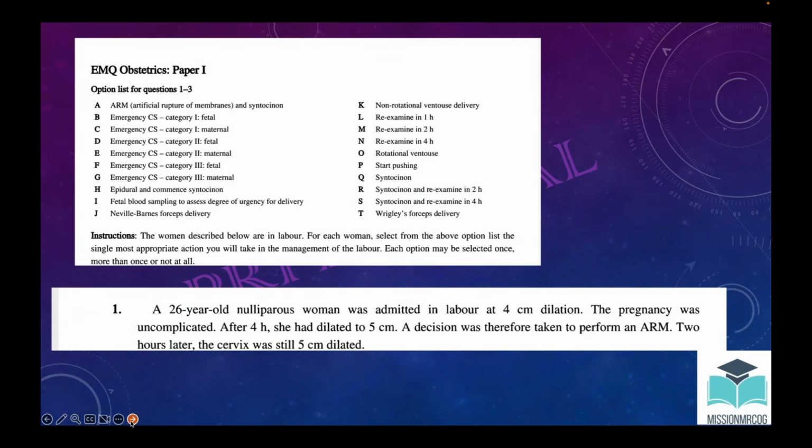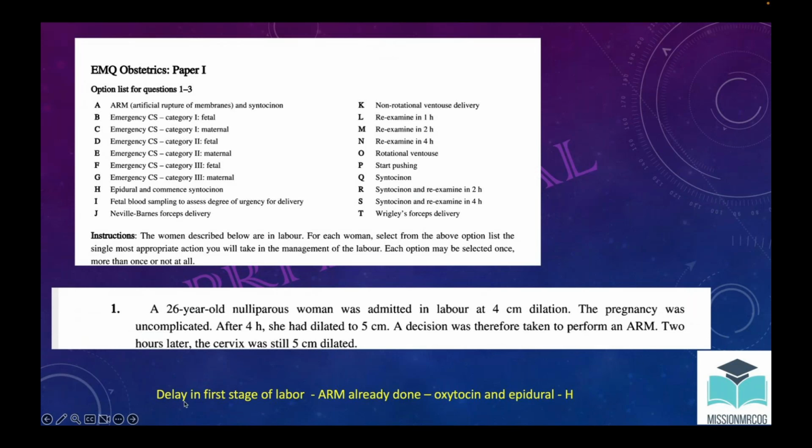H. Yes, so H is the answer. That is because after 4 hours, actually there should be 2 cm dilatation, so it is lesser than that. So it is a delay in the first stage of labor. According to the guideline, there should be ARM first, after that oxytocin. ARM has already been done, so the answer would be oxytocin. And before oxytocin, according to the NICE guideline, always pain relief and CTG.